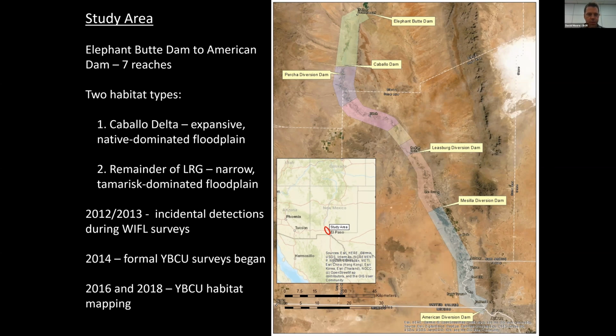So once the species was listed, we incorporated cuckoos into our survey effort as well. And when we started finding fairly significant numbers of birds, we thought, well, shoot, let's figure out what they're occupying, how much habitat may be available for them down here. So in 2016 and 2018, we undertook a habitat mapping effort.